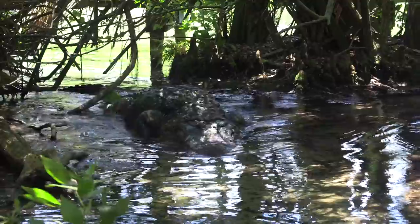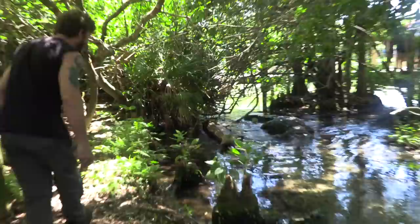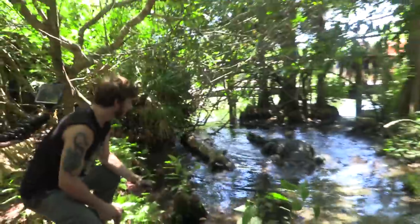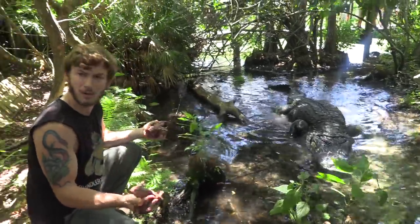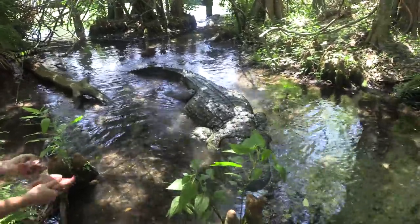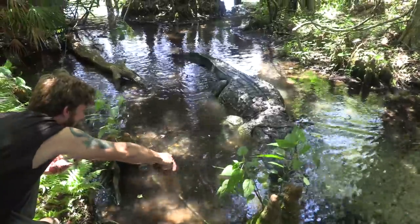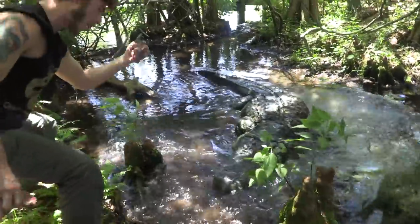Come on, buddy. I got tenderloin and spicy meatballs. Come on, buddy. Look how big he is. He's huge. So how old do you think he is? What, like 60, 70 years old? At least. This park has been open for how long? 70 years. 73 years this year. Oh, my God. And they had adult alligators at the time, so I can't imagine how old he is. Look at him. He's a Goliath. Buddy. You gotta say it in a really deep voice. You gotta have a lot of bass. Buddy! Come on, buddy! There you go.